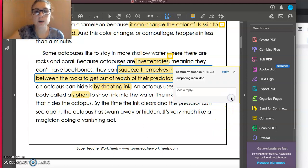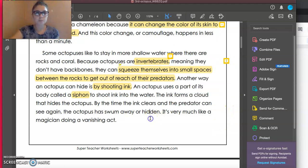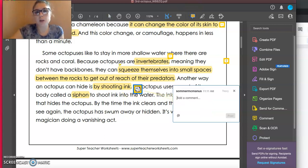All right, perfect. And now, shooting ink. I really think that this is another specific example of a way that the octopus can defend itself. So I highlighted that because I was thinking, well, that would help support my main idea. So let me make note of that.